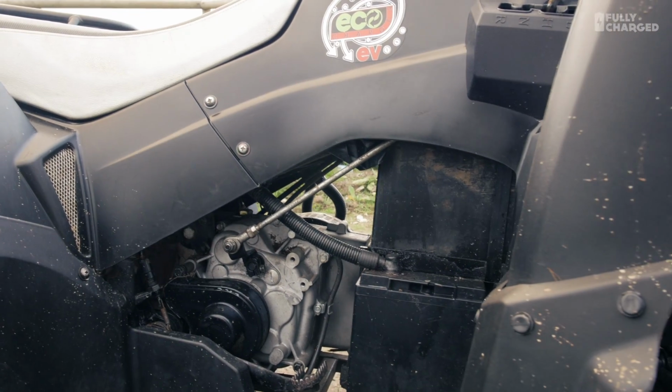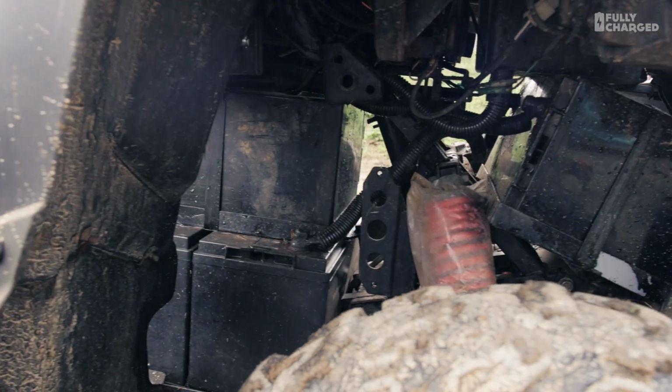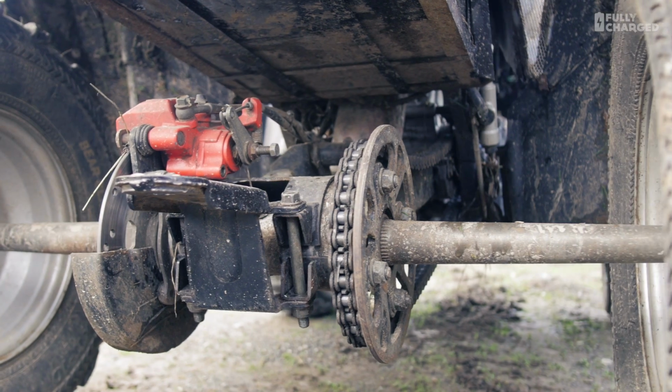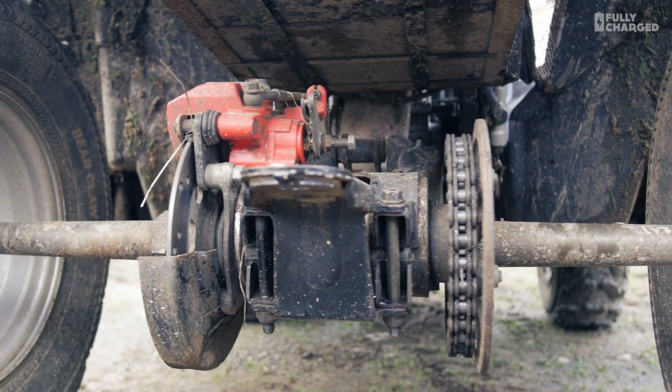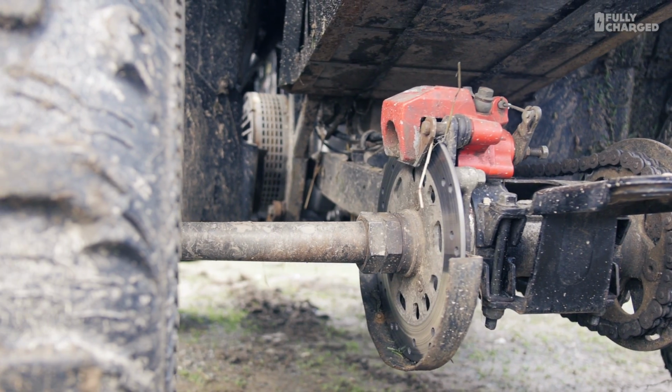The bike has been developed to be reliable. In the 40 or 50 bikes that we now have in the field, we've experienced very little wear and tear. On the brakes, with the regenerative braking, the bike has a better brake life.